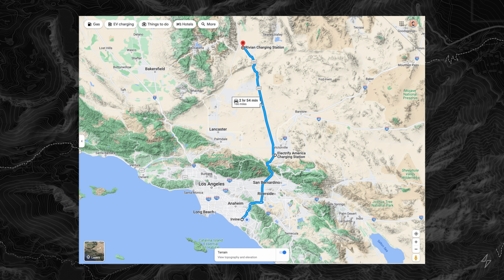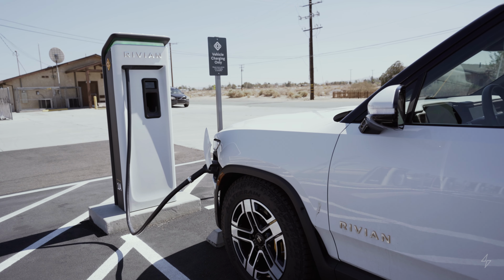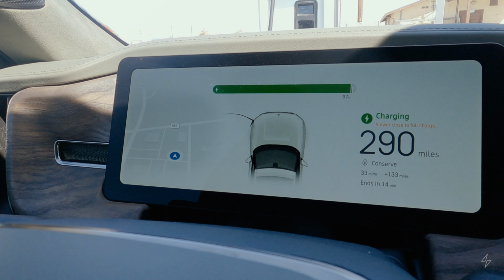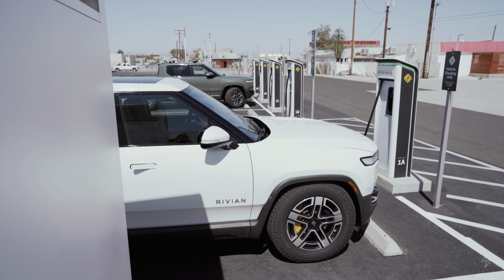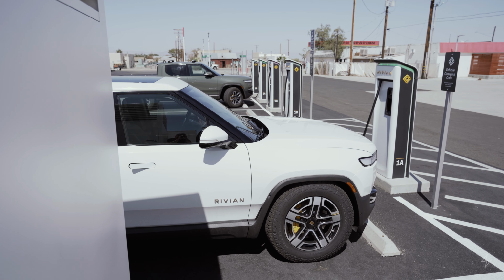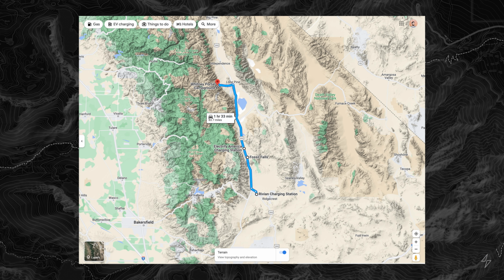And then I continued on to the Rivian charging station in Inyokern. At the Rivian charging station, I charged all the way up to almost 100%, and it was totally free. I only saw one other Rivian there, so I didn't have to wait for a charger or anything like that. It was really convenient. So I took that unexpected but really cool stop at Fossil Falls on the way and drove around a little bit more than I was planning.